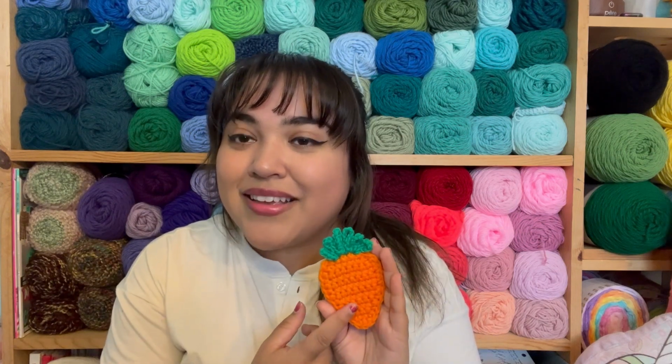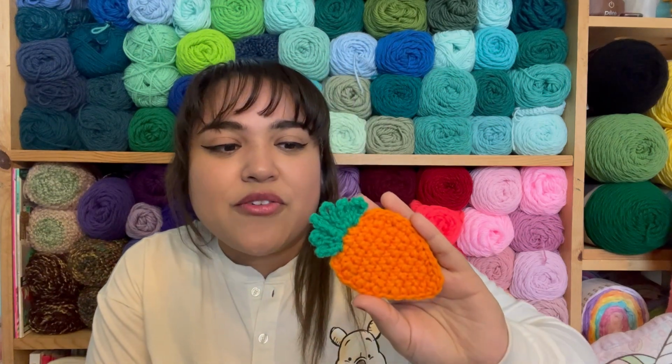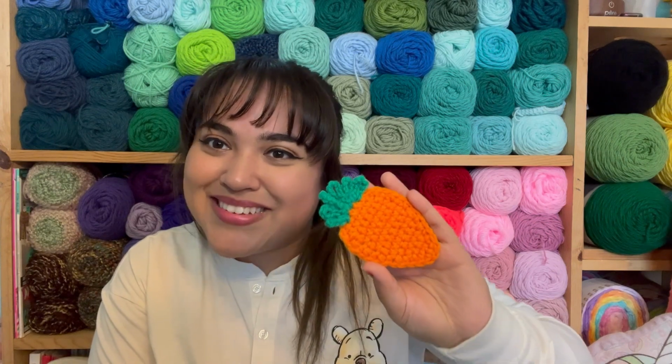That pattern did call for cotton yarn though, and again I used acrylic. So I don't think I would be able to go down anymore, because this acrylic yarn is pretty thick. The Hobby Lobby Crafter's Secret yarn is my favorite yarn, like, ever. When it comes to worsted weight yarn, the Hobby Lobby Crafter's Secret is definitely my favorite, because it's thicker. So I would not be able to use a smaller hook.